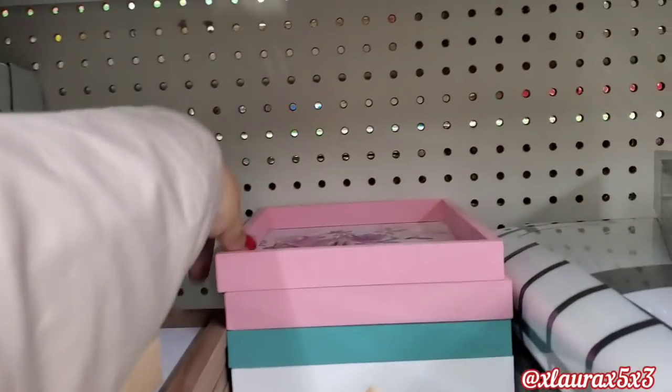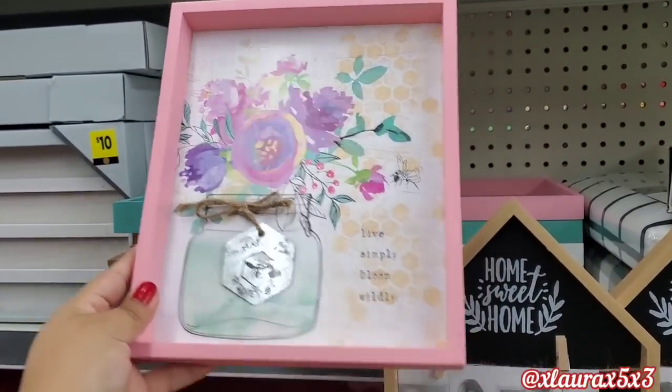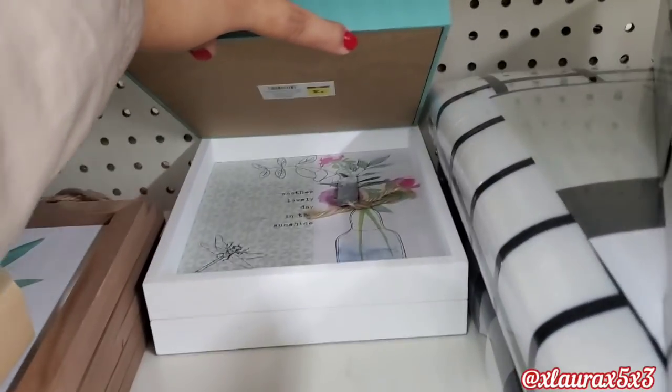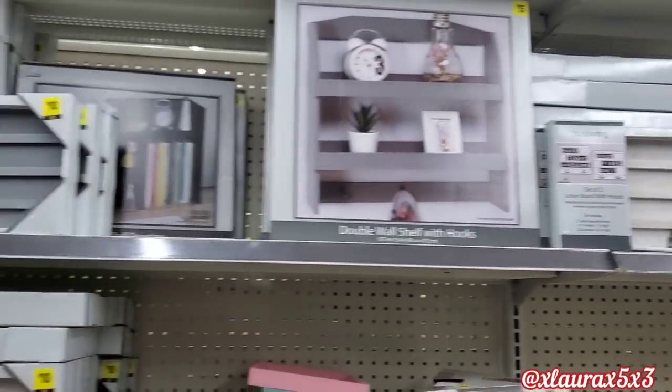It has a mason jar full of flowers. Here's the pink one. It has the bees. Definitely spring. And then lastly, this one with the dragonfly. $10 for the message board and hooks.